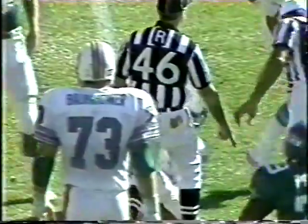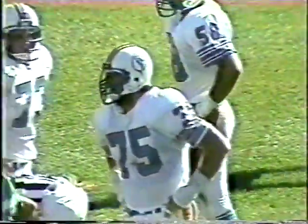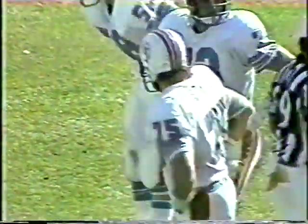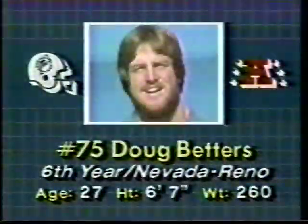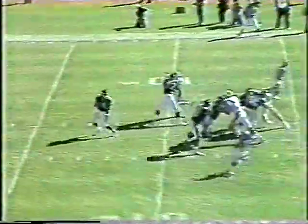Doug Betters, that is his second sack of the game, his 10th of the year, and for the moment, Doug Betters, the 6-year veteran from Nevada Reno, is leading the NFL in sacks with 10. Todd hurries up on the play. He's got it snapped again.